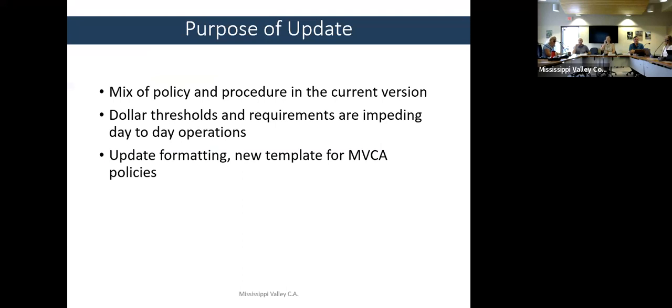And are quite out of date, as well as having very much a mix of policy and procedure in the current version. The other reason we're looking at updating the purchase policy is that the dollar thresholds and the requirements are often impeding day-to-day operations and slowing things down, and a general updating of the format, and as well our new template for MVCA policies going forward.